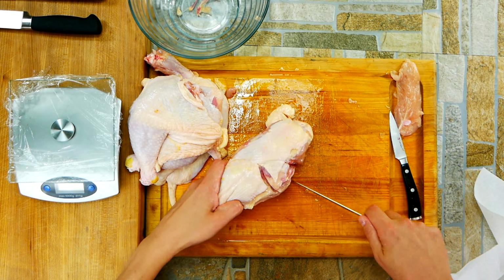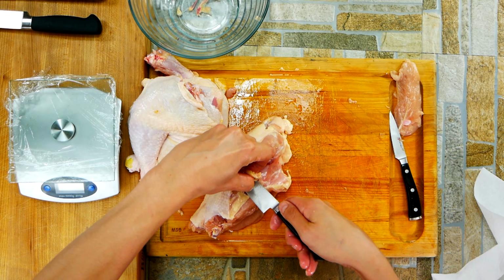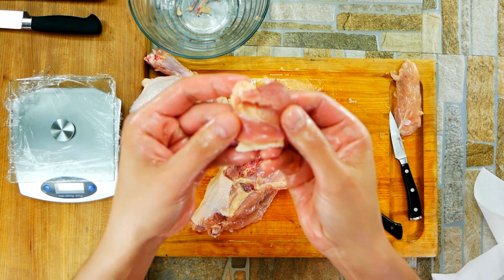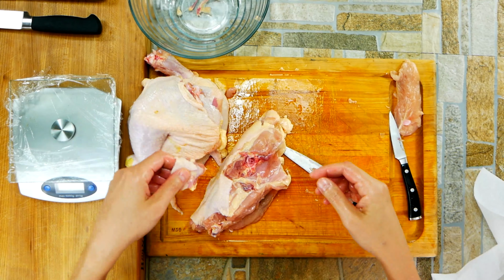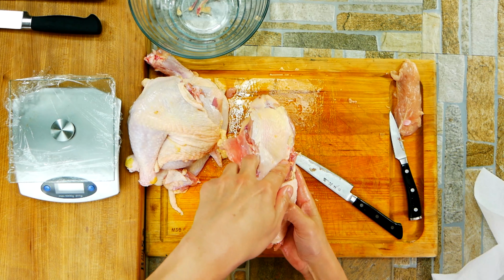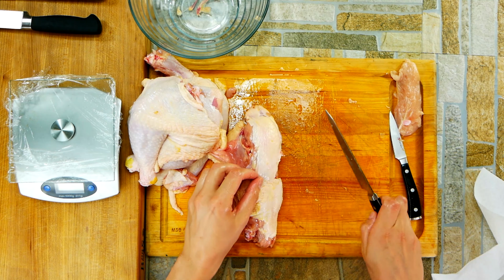So here's the oyster. It's right on the bottom side. When you're looking at the bird, you'll be able to see it. It's plump. It looks like 2 little really tender pieces of the meat that's just completely ignored. They consider that the chef's treat because there's not a lot of it. You can't serve a bunch of people.